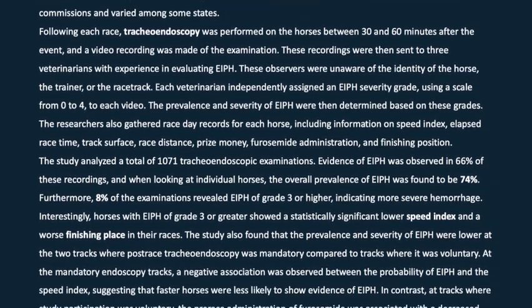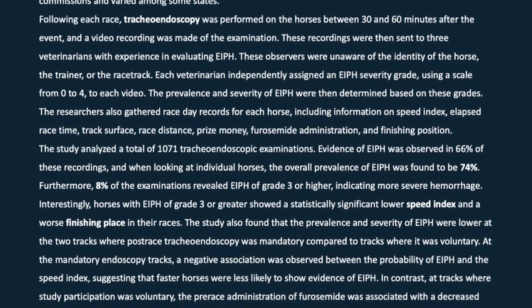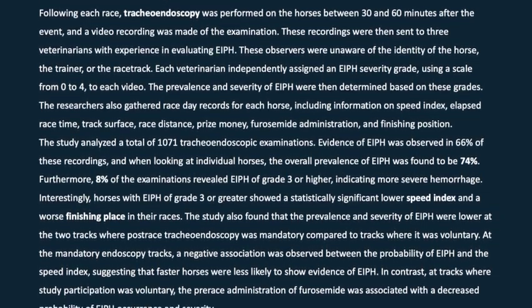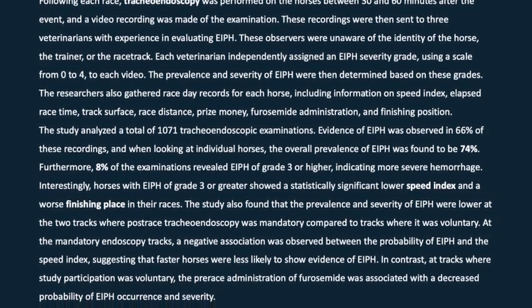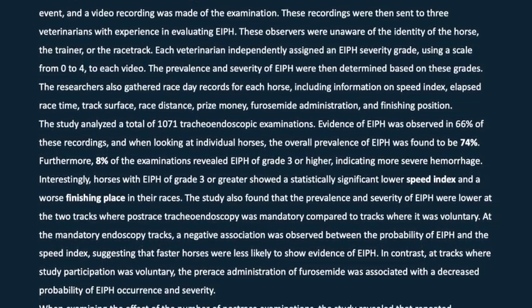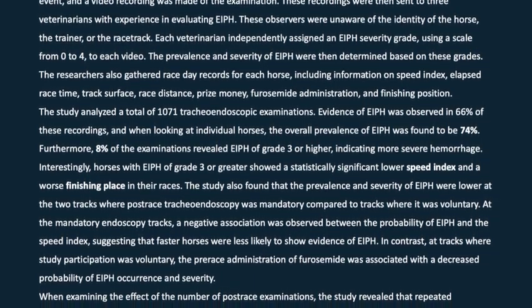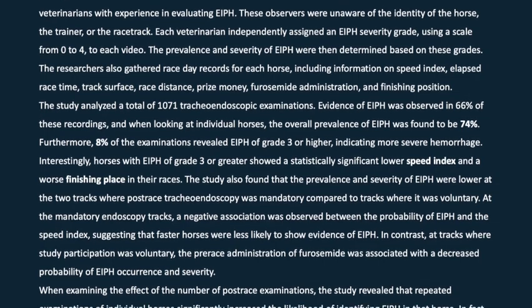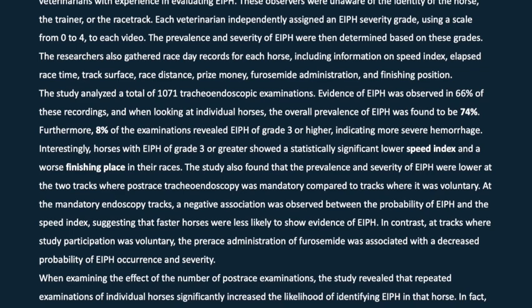The study analyzed a total of 1,071 tracheoendoscopic examinations. Evidence of EIPH was observed in 66% of these recordings, and when looking at individual horses, the overall prevalence of EIPH was found to be 74%. Furthermore, 8% of the examinations revealed EIPH of grade 3 or higher, indicating more severe hemorrhage.